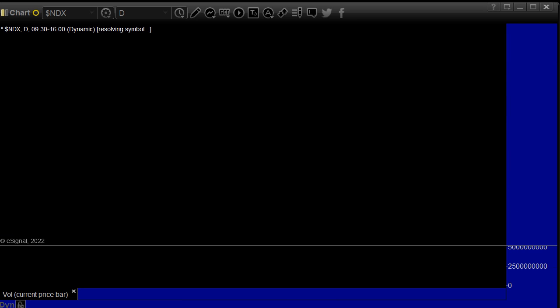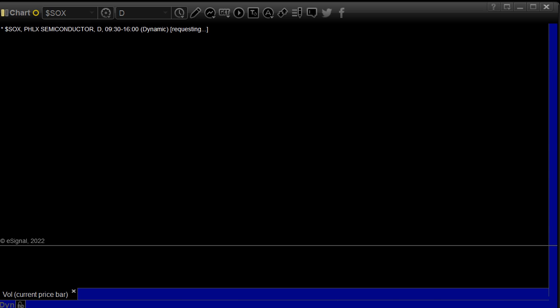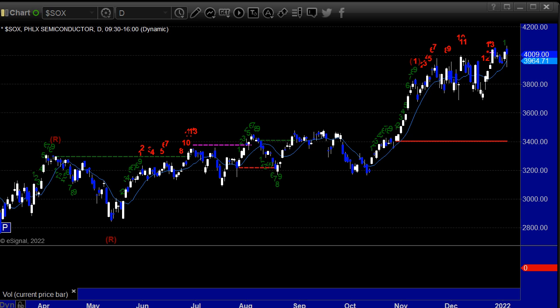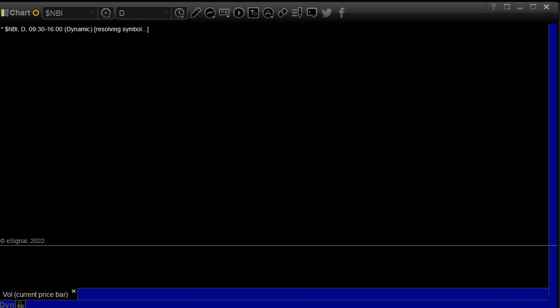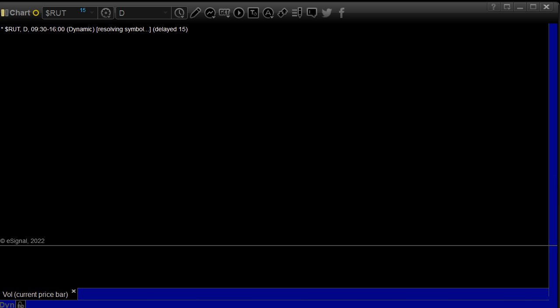But the NASDAQ 100 was down 222. And again, we got the 13 sell signal in place there. Static trend line on that is about 14,800 and change. So we'll see. That's 1,400 points lower if that's where we want to go. The SOX down 18.22 off the highs. The biotech's down 117.13. This is going to get us near the lows of the year. Honestly, that's probably one of maybe 10, 12 lowest closes of the last year. Not pretty. The Russell 2000 up 23.